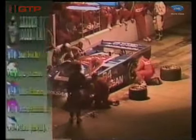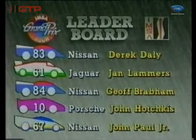At that moment in time, many people questioned the wisdom of a driver change, which just cost Nissan second place. Would that move cost them later on? With only 30 minutes left in the 12 Hours of Sebring, the leaderboard looked like this.